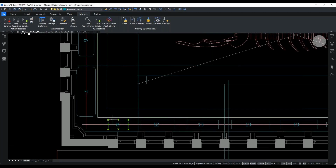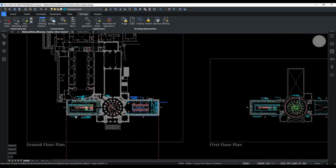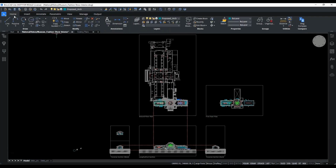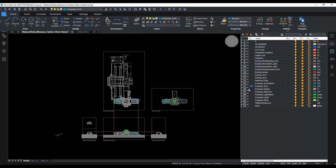Now, what we can do is we can start to, well, maybe let's bring back the home ribbon first. I've not used it for quite some time. And I will just quickly turn off any unnecessary layers before I move on to the next exercise, which is the actual drafting bit. Turn off multiple ones. I don't really need this one as well. So here you have it. The layer panel is just so convenient.